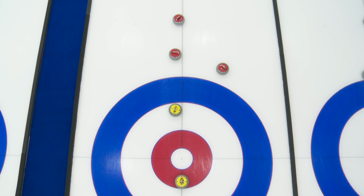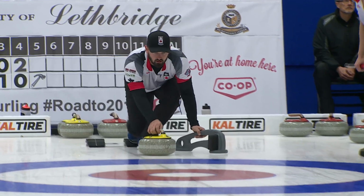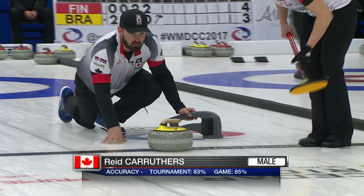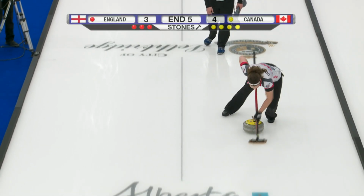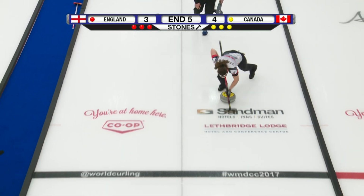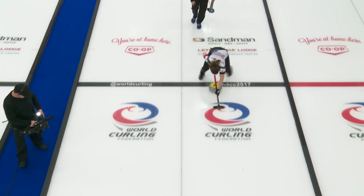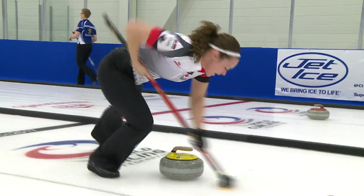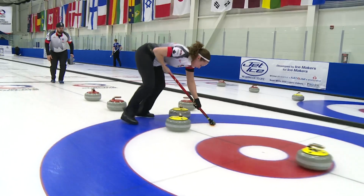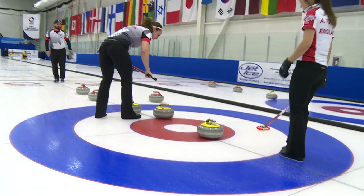Reid was thinking maybe just throw a tight guard and let England start peeling away at the guards. But if they ever choose to come with the out-turn draw and freeze it, they're in a bit of trouble. Remember that Canada has the last stone here, so they would like to try and score 2. With this talk about putting the third guard up, I don't even think you need one since there's already the 2 up there. And I think it's important to beat England to the four-foot here.